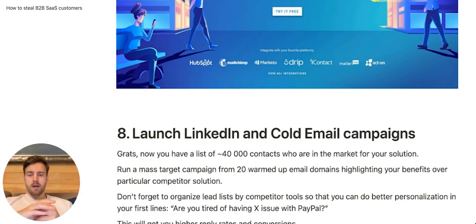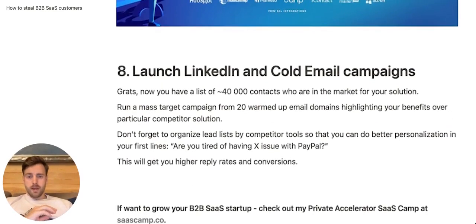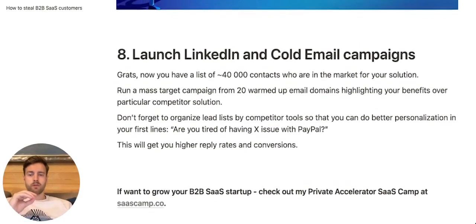So you run a mass targeted campaign from 20 warmed up email domains highlighting your benefits over a particular competitor solution. Don't forget to organize your lead lists by competitor tools so that you can do better personalization in your first lines. Here's the example. Are you tired of having this one issue with PayPal? And then you go and list all the benefits you've got in Stripe, and that's how you would be stealing PayPal's customers and driving them to your tool. This type of mass personalization will give you higher reply rates and better conversions.